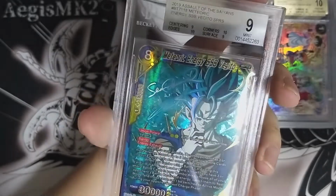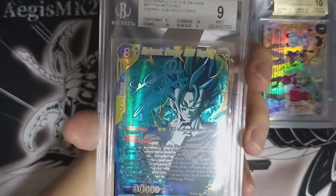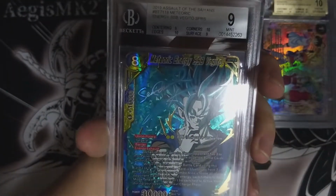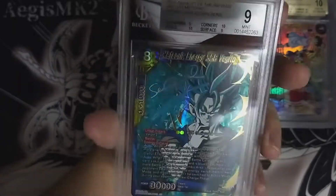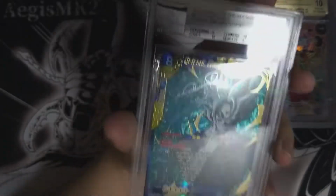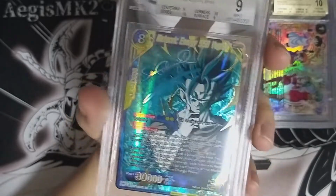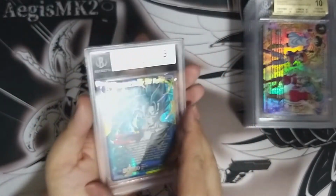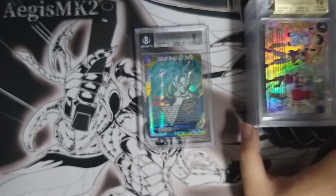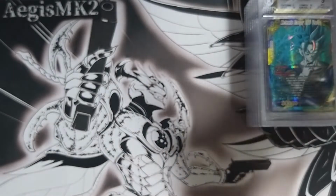Centering again is something we can't help because it's how the card is printed. If we can actually alter the centering, we always will. But you can see the corners and edges are 10, so it had the potential to go to 9.5, but sadly it does not. I do wish it got a 10 or a 9.5, but I can totally take a 9. I probably won't try to find another one to grade, or just try to find a higher grade card to actually buy. So I'm just going to go with this.